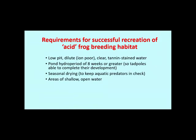It's also important to provide areas of shallow open water that are favoured for spawning by some of the acid frog species. And what's very important is keeping predatory fish at bay or having them there only very occasionally or at very low densities. And trying to create an environment that is inhospitable to competitor frog species is really critical.